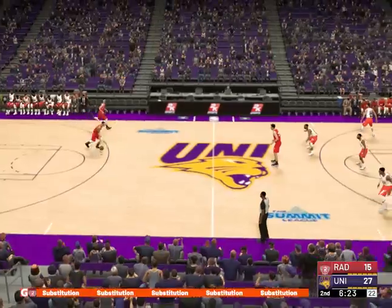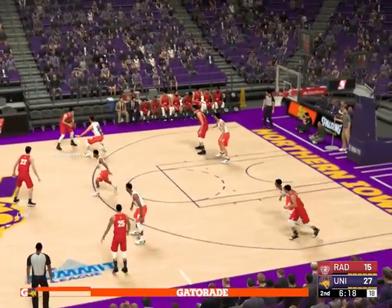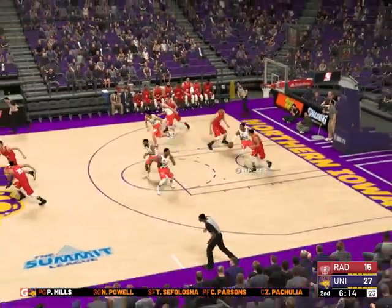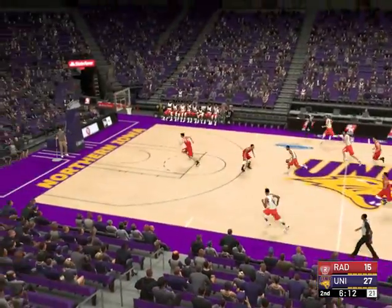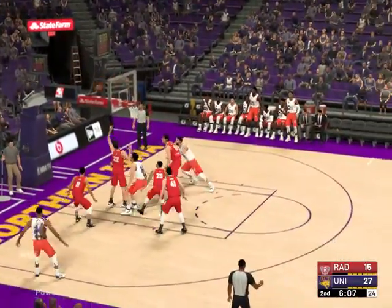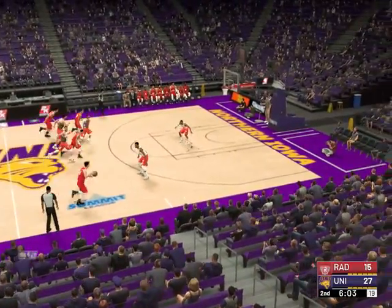Second quarter of basketball, just over a minute and a half played. Hill kicks to Leaf. To the middle, here's Forbes. Rebounded by Cephalosha. In the corner, Powell with it. And a miss there on the triple. Powell's gone 1 of 4 from the field.